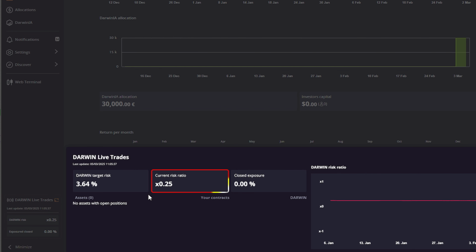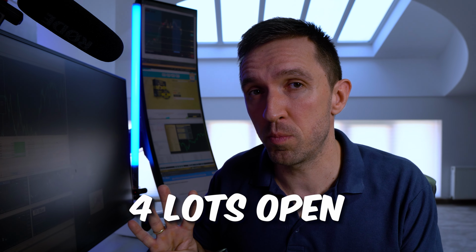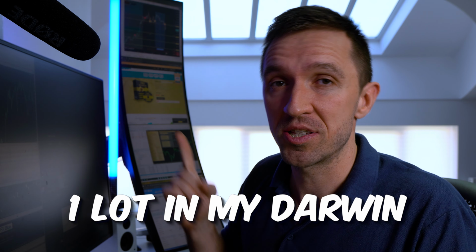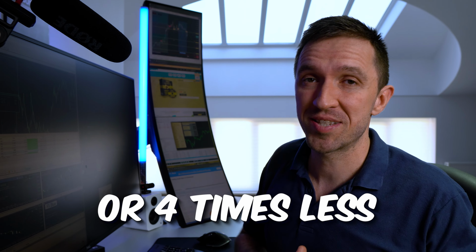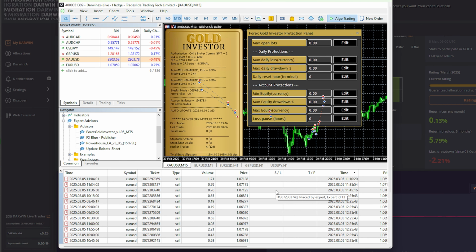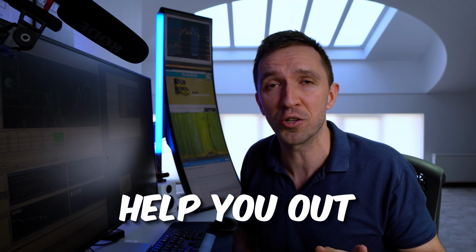You can see that my Darwin risk is 0.25, which means that if I have 4 lots open on my MetaTrader platform, I will see 1 lot in my Darwin, or 4 times less. And if you try to game the system, one more time I'll bring on the recording screen the MetaTrader platform. If you try to open higher lots just to achieve more profits or to double the account, this will not help you out because they equalize the exposure for everybody.